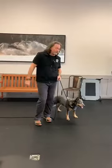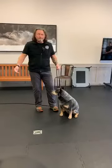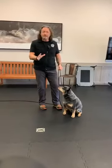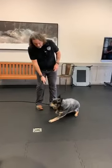So here's how we train it. The first thing I recommend when you train stay is teach the dog some sort of static position first. Most of you have already trained your dogs how to sit. You can teach them to sit, or you can teach them to lie down. Down. I like the down, and I'm going to be demonstrating and teaching how to train your dog to down.